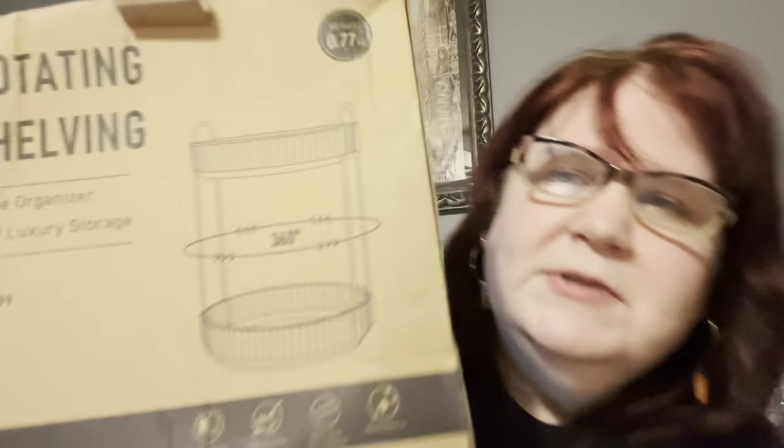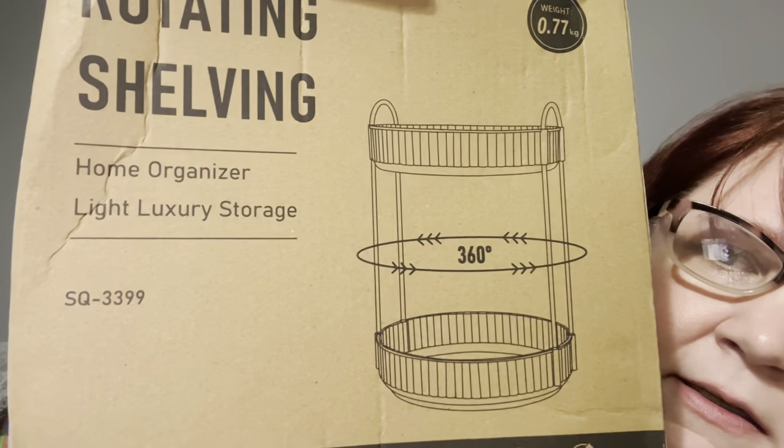Okay, now we're into the bigger things. So there's two things left, and they're both pretty big. Thing number one has my light on it, and it's rotating shelves. My husband was kind enough to put it together for me, which he said wasn't hard.